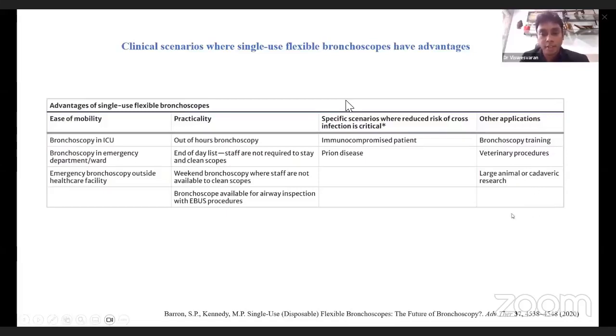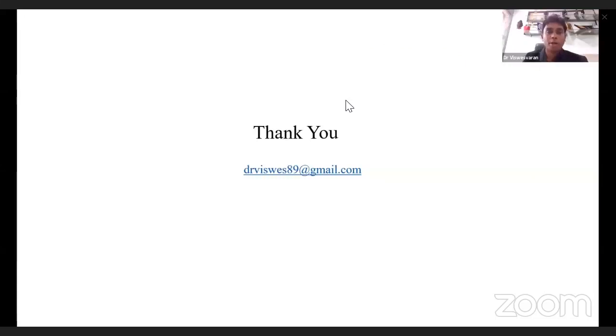And even in large animal and cadaveric research, your single-use bronchoscope can have an important role. So I'd like to end my presentation here, and if there are any questions, we'll take it during the time of the panel discussion.